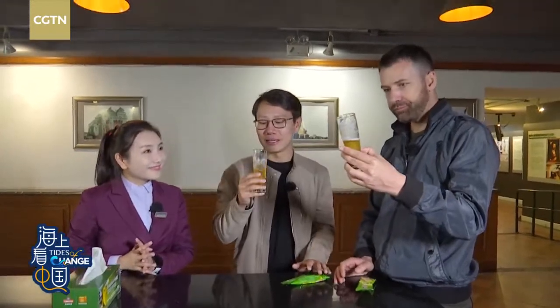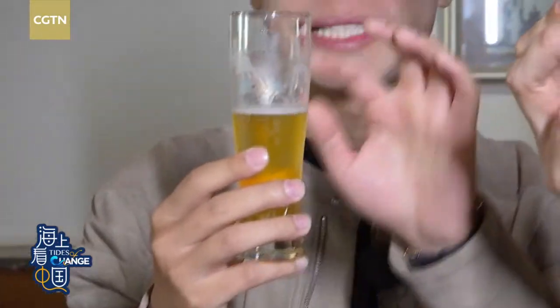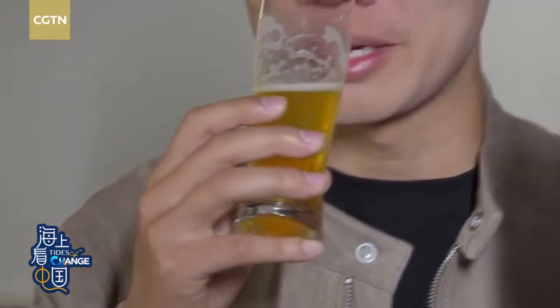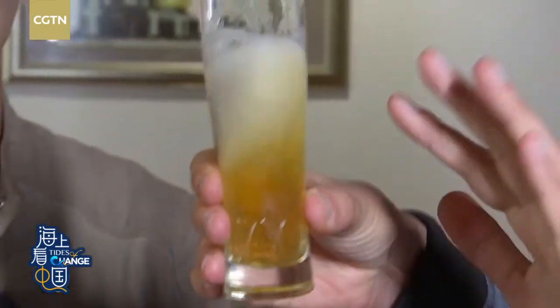Okay, and then let me do it one more time. Look, it's cloudy. And then you look at the foam to see how long it will stay in your cup. 3 minutes, the best quality. And then you smell it. Can we swirl? Yes, you swirl. We can make the foam bigger. And then?